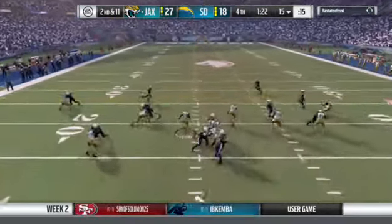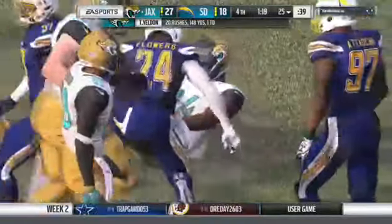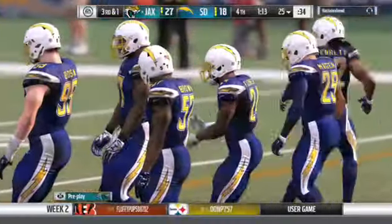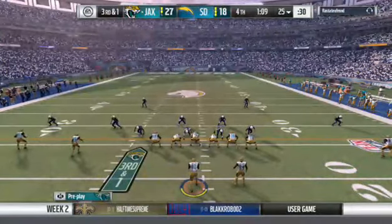They keep it on the ground. This time it's Yeldon, and down he'll go at the 25. It'll be a pickup of 10 yards, and that is going to set up a 3rd and 1. The defense searches for one more stop here after the run on 2nd down.